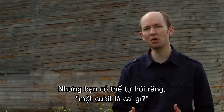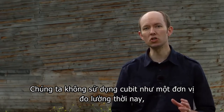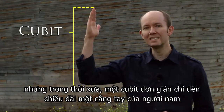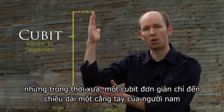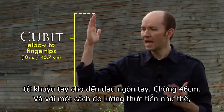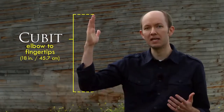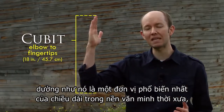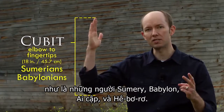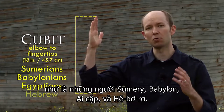But you might be wondering, but what's a cubit? We don't use the cubit as a modern unit of measurement. But in the ancient world, the cubit simply referred to the length of a man's forearm from the elbow to the fingertip, roughly 18 inches. And being such a practical form of measurement, it was likely the most common unit of length in the ancient civilizations, such as the Sumerians, the Babylonians, the Egyptians, and the Hebrews.